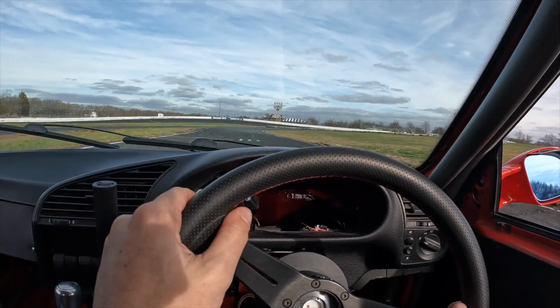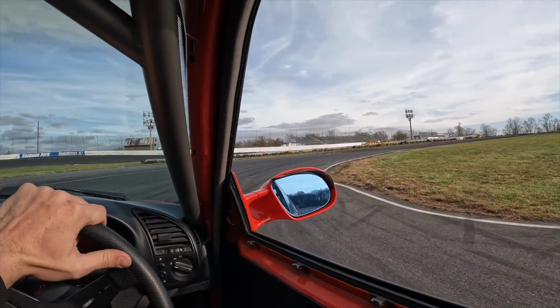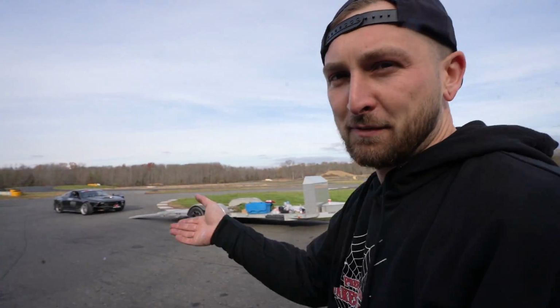Too much toe out. It has like a weird transition feel to it. The Ackerman feels better, but I think there's a little bit too much toe out because there's like this weird little dead area now. I'm getting there a little bit each time. It's like a whole different world. I don't know how to explain it. It's like a whole different style of driving.